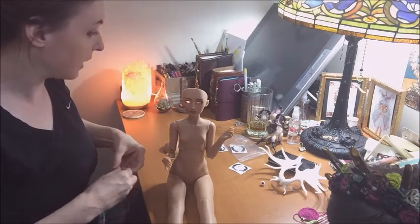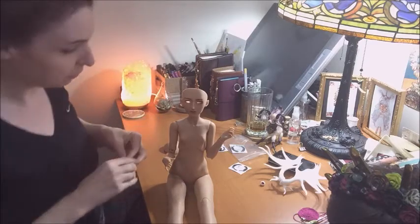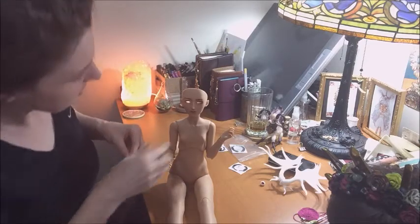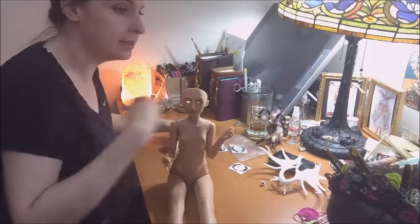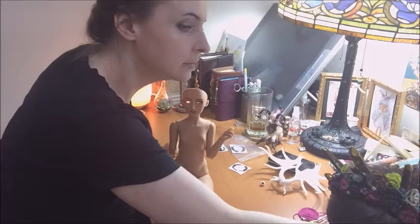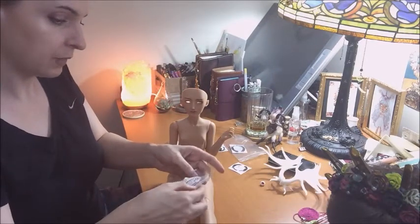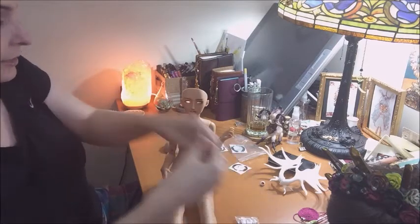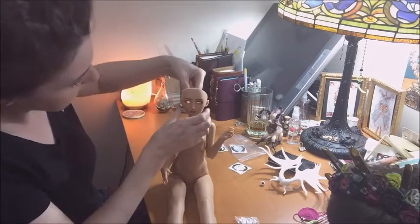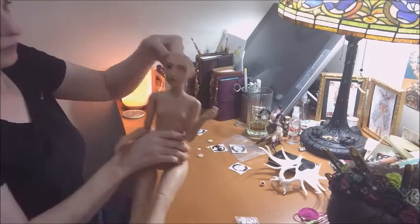These are Enzo eyes. They're actually 14 millimeter, and they seem to fit in her eye well perfectly. Let's see. Where did they go? These are the 14 millimeter Ursa Flora eyes that a seller sent along with her. And let's see.